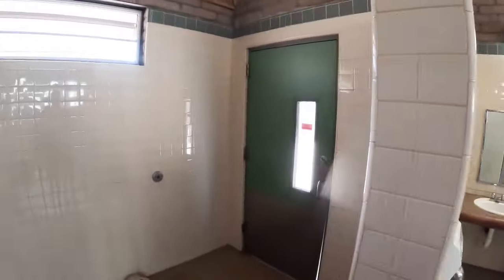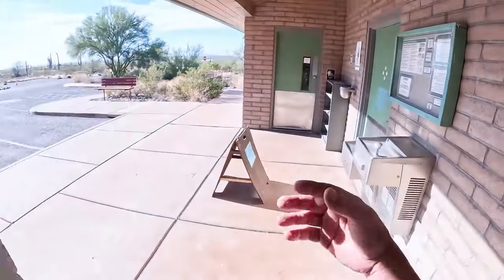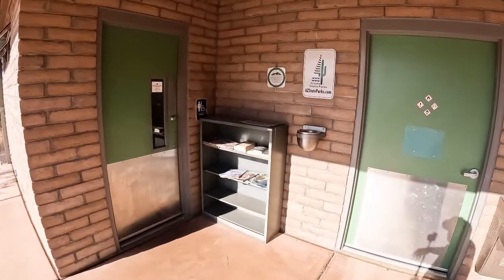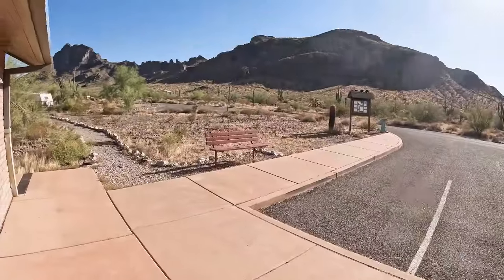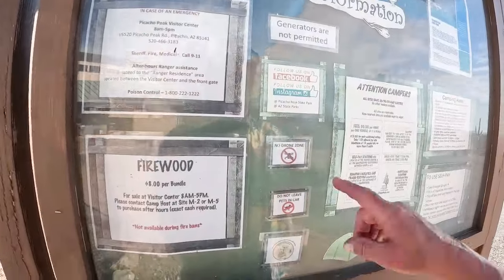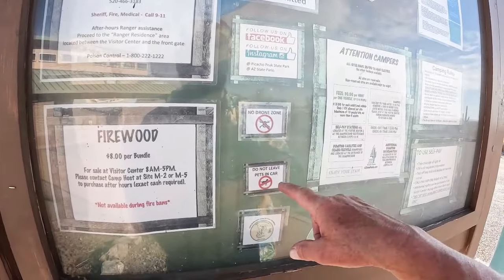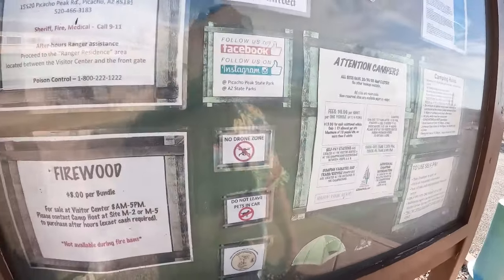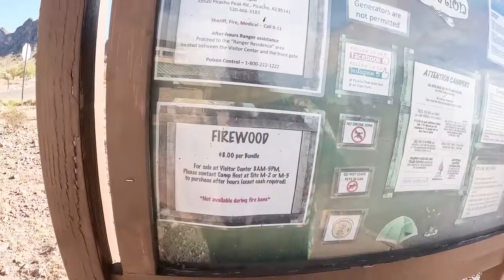And I think there's actually a little library out here. Well, there's a place for one. And there's Picacho Peak. So no drone zone. Do not leave pets in car. You can buy some firewood for $8 a bundle.